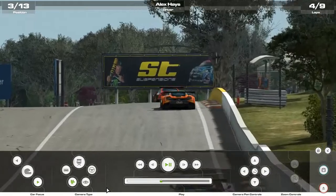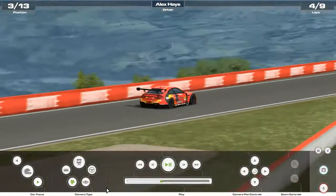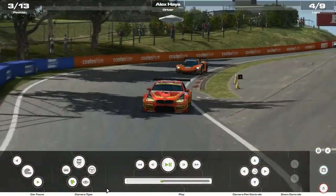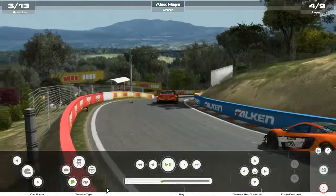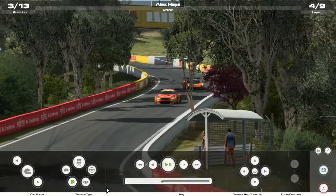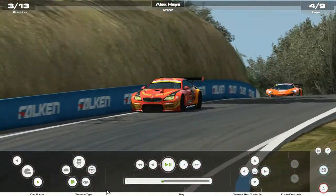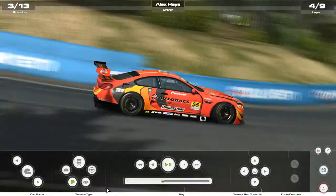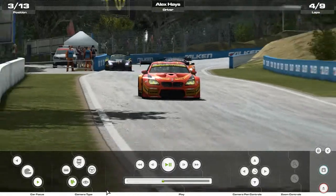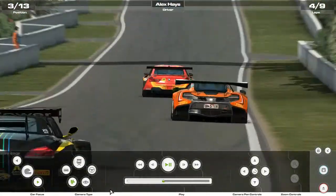Alex Hayes trying to drive away from the McLaren of Michael Schneider. These two were not particularly close together in race 1. Hayes took 4th place ahead of Schneider, who was in 7th. That was the best finish of Schneider's season, and the best Bathurst finish of Alex Hayes' career. He would love to go one better and take the podium here. Had a fantastic start, made up a couple of places. Found himself in 4th place when Mike Magasevic had his moment.